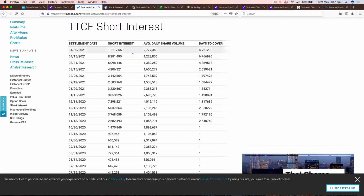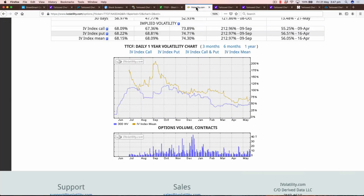So my view of this, when I look at the high short interest here, is that these people that have shorted the stock, I think they're wrong. I think they're wrong, right? And I've looked at the chart, right? And I've looked at all the things that I've mentioned to you there so far. So what I will then do is I'll go to iVolatility because I'm trading options, and I'll have a look at the implied volatility, this gold line compared to historical.